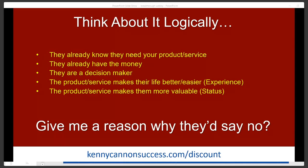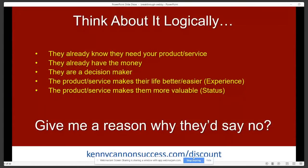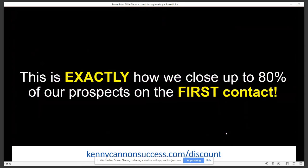Is that an objection to what I'm talking about, or is that a question that you're trying to ask me? I don't know the difference. I don't know if you guys are thinking of objections here, but there really isn't any. Don't think too hard, because there are no objections here. There's no way that somebody could say no. And if you have some, you can let me know. But there aren't any.